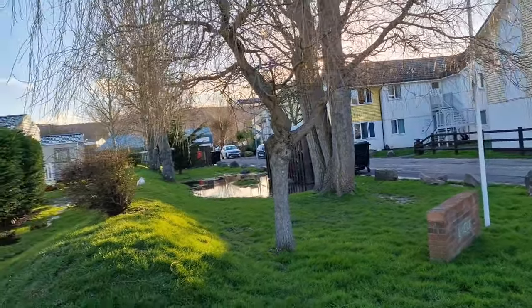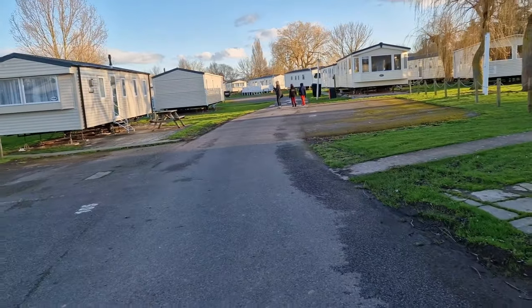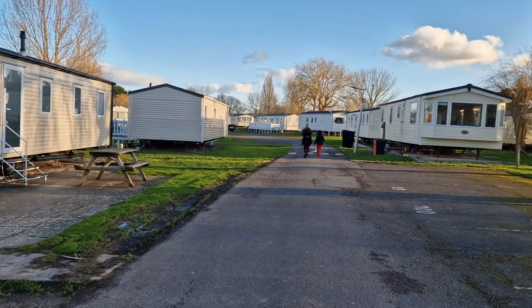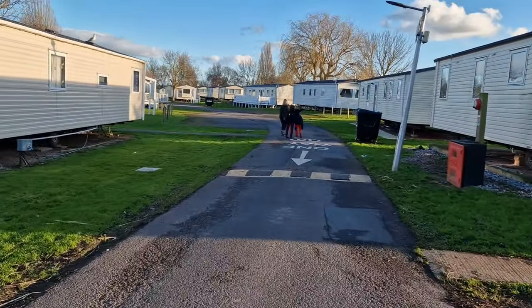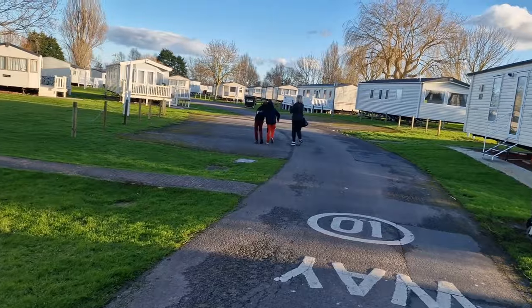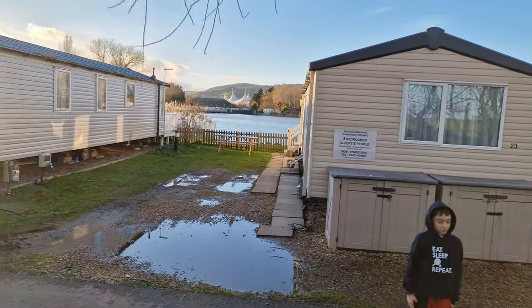Now we're leaving the chalets, there's the supermarket over there, and we're coming into the caravan park, which is also part of Butlins. But I don't think they're all owned by Butlins. It's very nice. Nice and quiet after all the people arriving in their chalets at the same time. Very peaceful. This is another part of Butlins where we could stay in a caravan, and it's really peaceful.